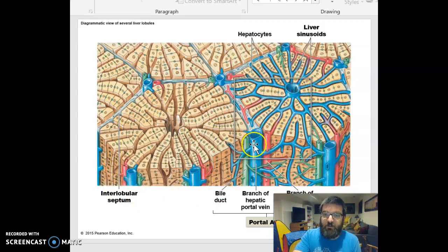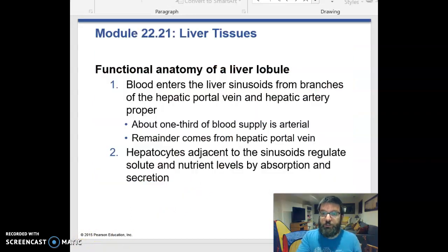Remember, this is different from the hepatic portal vein, which carries nutrition-filled blood from the intestines to the liver. This carries all of the blood away from the liver and to your inferior vena cava. So blood shows up via the hepatic artery full of oxygen and the hepatic portal vein full of nutrients. And within there, your liver cells, which are called hepatocytes, right? Hepato means liver, are going to regulate nutrient levels.